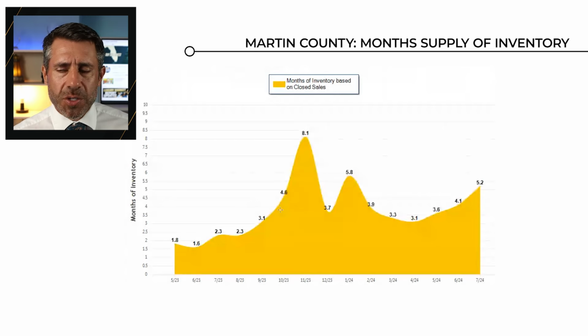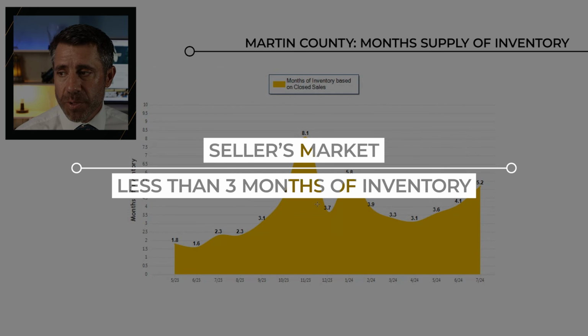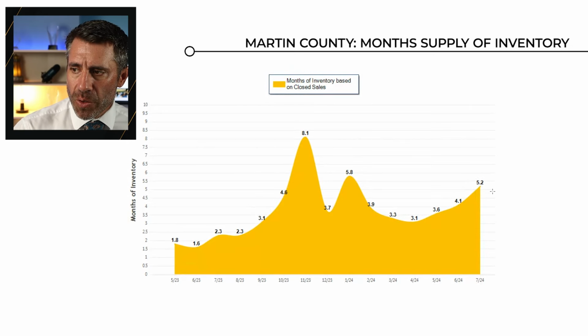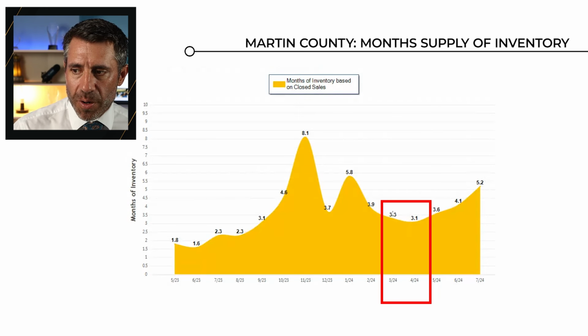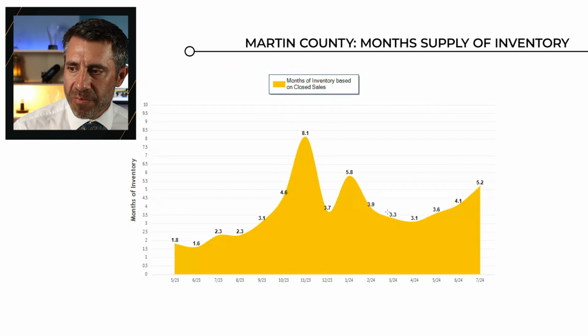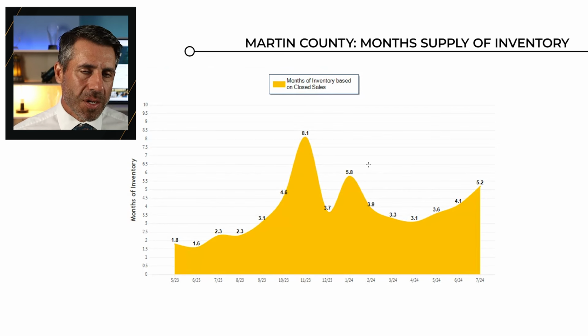This will show us here, of course, our month supply of inventory. We know that under 3 months is seller, between 3 and 6 is neutral, and then over 6 months of inventory is that buyer's market. Now, it shows us we're in a neutral market, but we're trending up. We went into a buyer's market briefly in November of last year. Snowbirds came into town and did absorb some of that inventory. We leveled off through the summer, and then not surprisingly kind of going up here into third quarter with those typical second home type things.